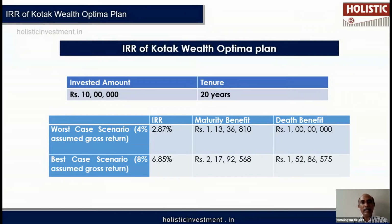Then what is the internal rate of return this policy gives to investors? We have taken an illustration. I have given you the illustration already, right? For the same illustration, if you work out the internal rate of return, in the worst case scenario, it works out to 2.87%. In the best case scenario, it works out to 6.85% as the internal rate of return. So even after taking market risk, investing in the stock market gives you 6.85% net return.